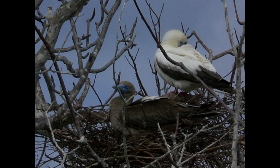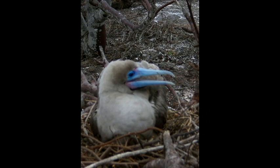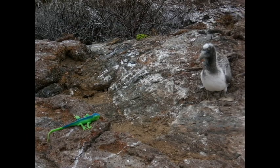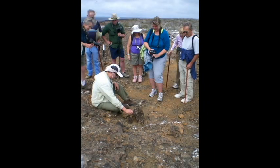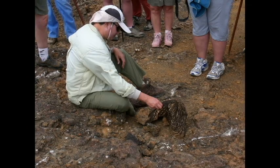And here are the red-footed booby nests. They nest up in the trees, where blue-footed boobies nested on the ground. There's Izzy again, teasing the frigate baby, young frigate bird. Oh, we found a dead owl while we were there. Don't know how it died.